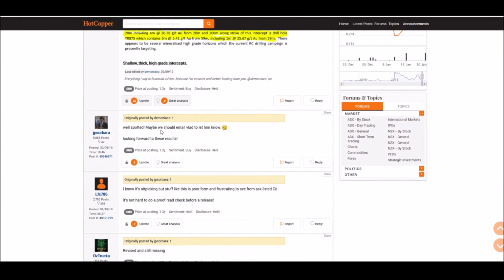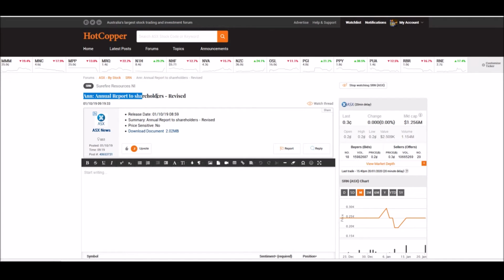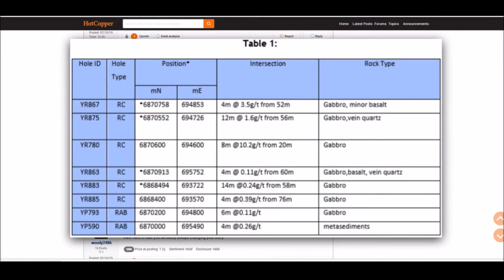And of course, there ends up being a revisement of the document. And the revisement comes out a couple of days later. And the interesting thing is, instead of adding Table 4, which has the drill results, they just removed all reference of Table 4, which was a big red flag. So I did 30 seconds of Googling, if that.